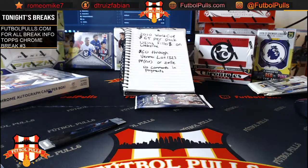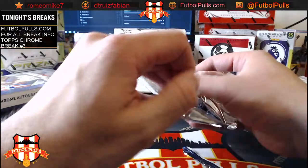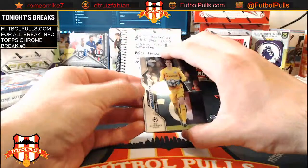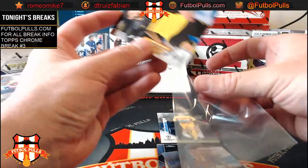All right, and the last pack goes to Buds. Kepa Arrizabalaga, Rodrigo Refractor, a Future Stars Refractor Frankie, and an Achraf Hakimi. To Big Dog, to Buds.